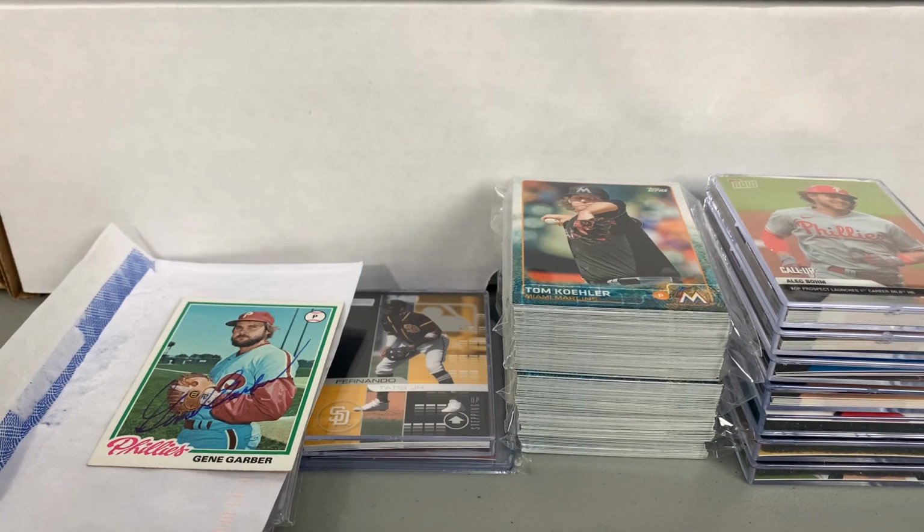Got a nice selection of stuff that's arrived recently, so looking forward to share it with you. Mostly modern, mostly Phillies, but not necessarily all Phillies or all modern. In fact, I do have a fairly rare pre-war card to share with you in a couple minutes, but let's get into the mail.